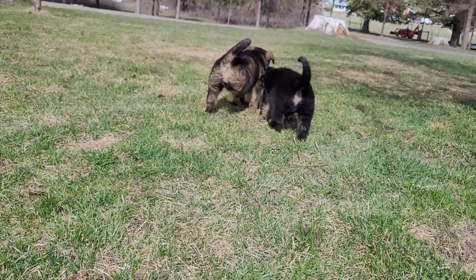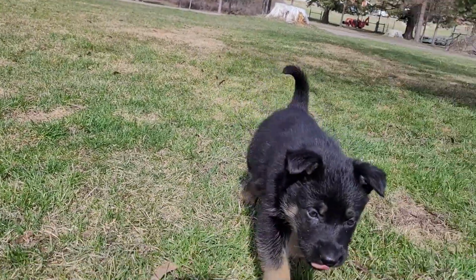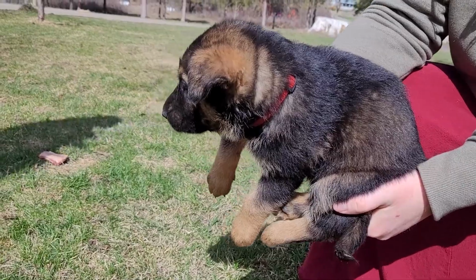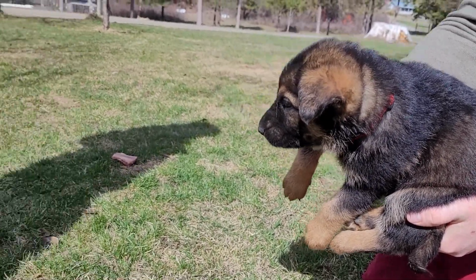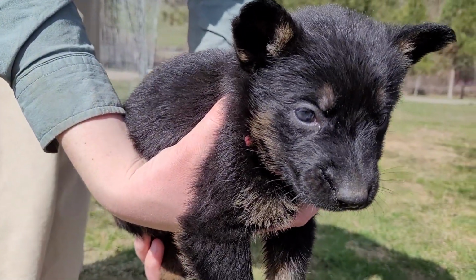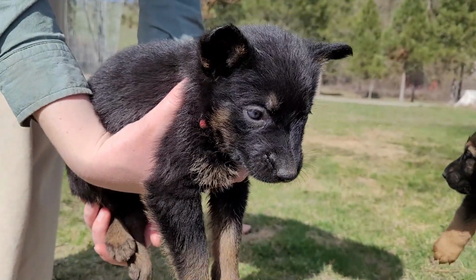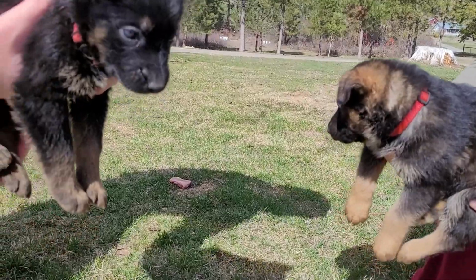You're all wondering, whoever wins the meat, the other dog still gets a piece. So, this is Beck. She is a sable. And this is Island Girl, and she has the pink collar. And she is black and tan, and a little smaller than the other dogs. All right.